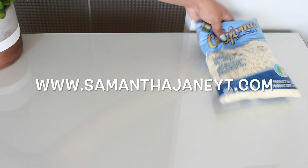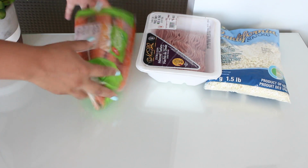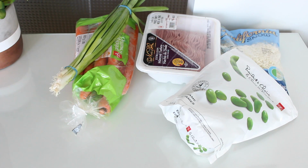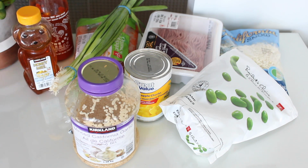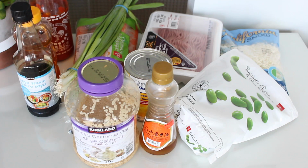The first recipe is the sweet and spicy lean ground turkey, and everything I'm using is on my blog listed below. I'm using cauliflower rice, extra lean ground turkey, carrots, edamame, green onions, along with pineapple chunks or tidbits, garlic, some sriracha, honey, low sodium soy sauce, sesame oil, and gomasio.